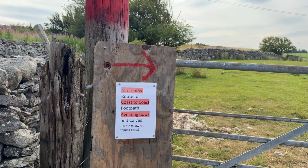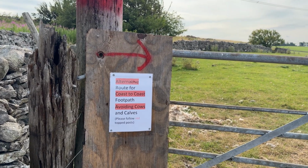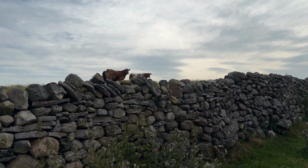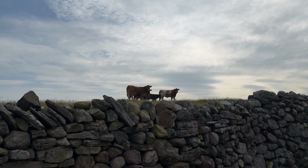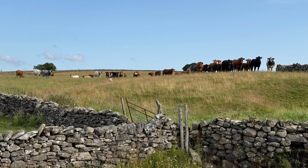We've seen these signs saying alternative route for the coast to coast, avoiding cows and calves. We had to walk up to see how many cows and calves there were, and there were quite a lot right across the path. So we've decided we're going to follow this alternative route to give them a bit of space.